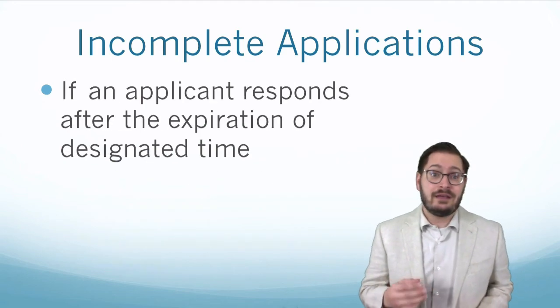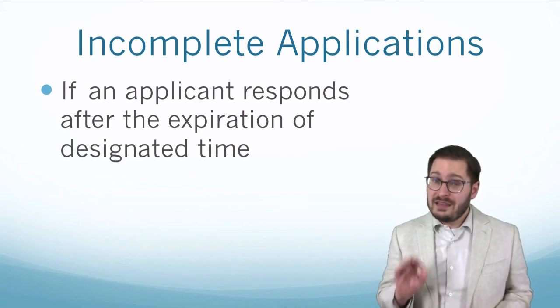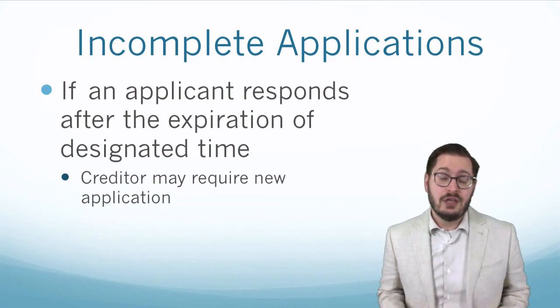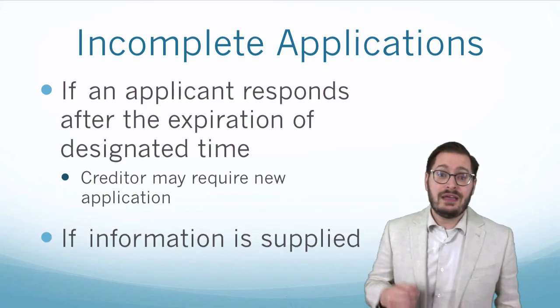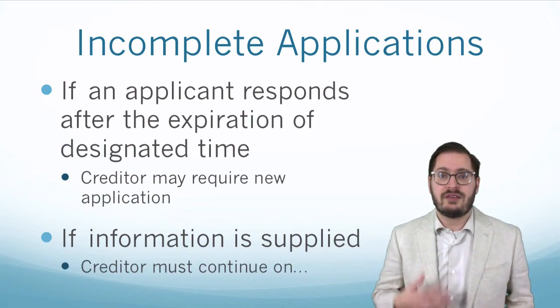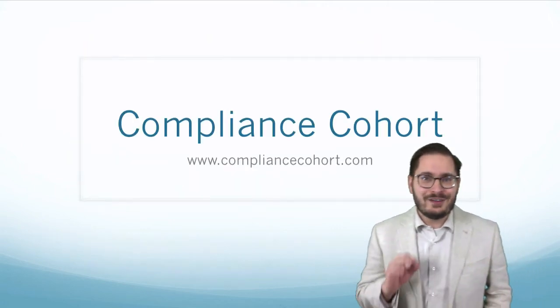Now, if an applicant responds after the time has expired, you are permitted to force them to send in a new application. You could reopen it, that's up to you, or you can make them send in a new application. Also, if they provide the information in the period of time you've given them, then of course you have to proceed and make a credit decision. So that is our topic for today.